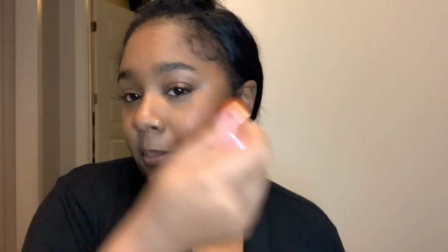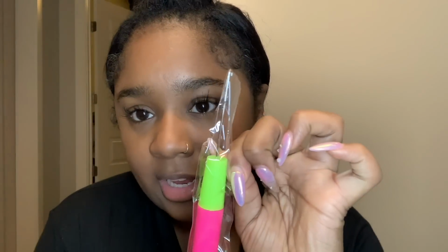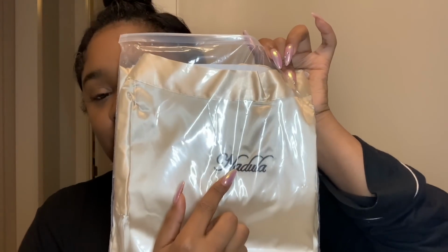So you get a wig cap, you get some lashes, oh, you get a makeup brush, a retractable makeup brush. That's good for on the go. You get a headband, and I think this is one of those headbands that you use when you want to lay your wigs down. You get a crochet thingy if you want to crochet your hair. You get a hair clip that says Nadula. And my personal favorite, because I love robes, you get a robe that says Nadula.